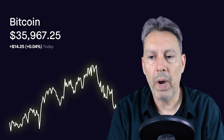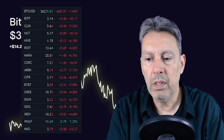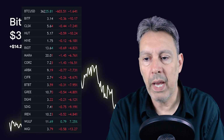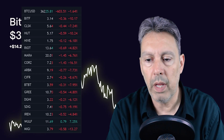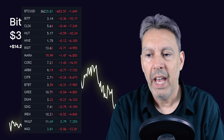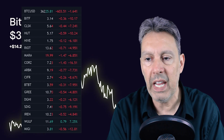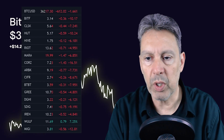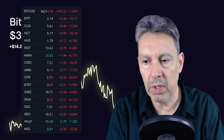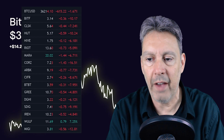Okay, so Bitcoin is down slightly on the day today, but I want to go to the Bitcoin miner big board first and take a look at what's going on. So you'll see this is an extremely red board, straight across the line, except for Wolf, which is up 7.25%. Everything is red, and it's pretty deeply red. A lot of 7%, 8%, 10%. Bitfarms and Hut 8 are both down 10%. CORZ, which is Core Scientific, is down 16.5% today.